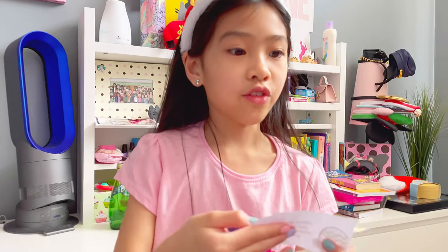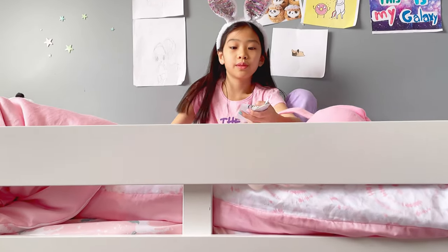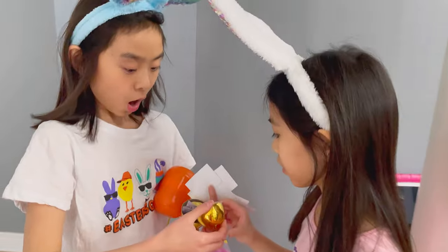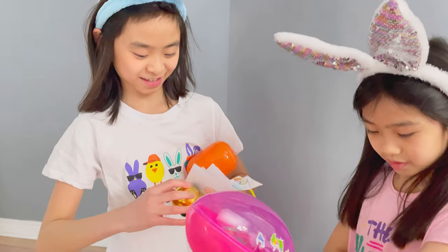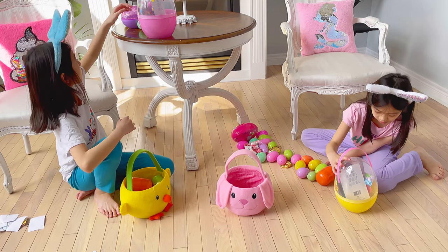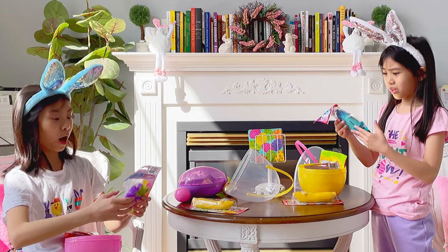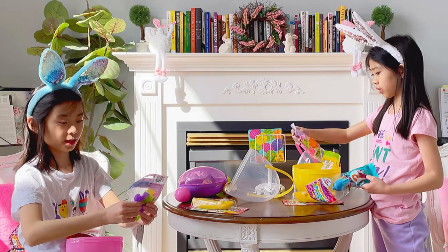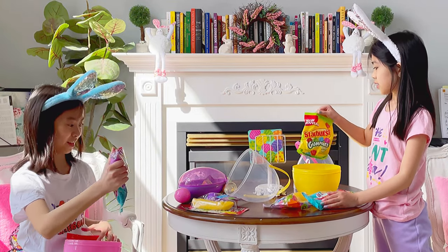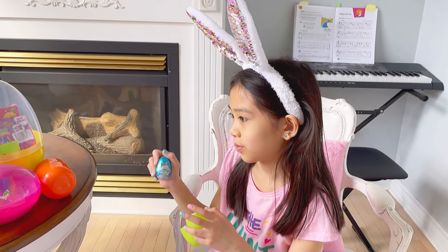When it's time to rest your head, you find me in your bed. Yes! I don't have any more clues though. Ten bucks. Thank you. Bunny and a Lindor chocolate. Cookies and cream. Ooh, another Kit Kat.